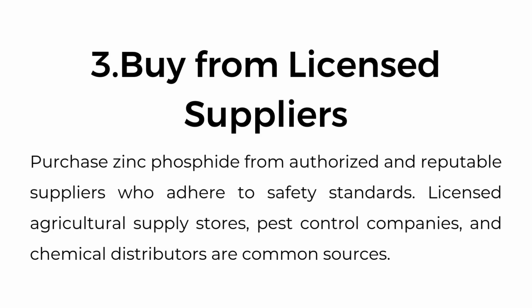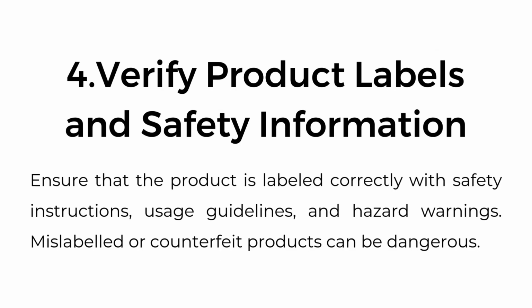Buy from licensed suppliers. Purchase zinc phosphide from authorized and reputable suppliers who adhere to safety standards. Licensed agricultural supply stores, pest control companies, and chemical distributors are common sources. Verify product labels and safety information. Ensure that the product is labeled correctly with safety instructions, usage guidelines, and hazard warnings. Mislabeled or counterfeit products can be dangerous.